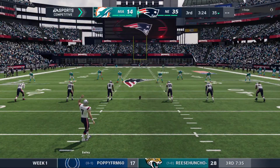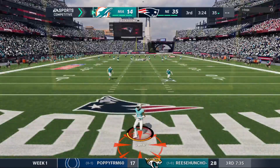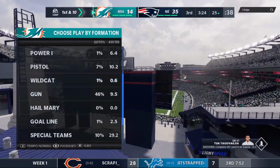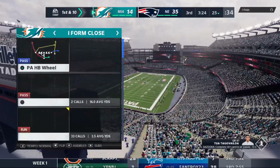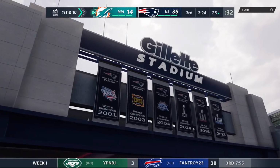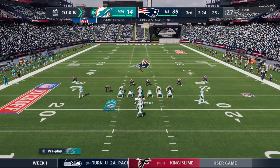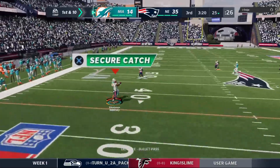Patriots 35, Dolphins 14. Bailey now to kick it away after the touchdown. And a fair catch signaled for and taken successfully. The Dolphins take over 1st and 10 at their own 25-yard line. The Dolphins at the line ready for their next drive. And the interception last time on the opponent's side of the field, certainly not what they wanted.